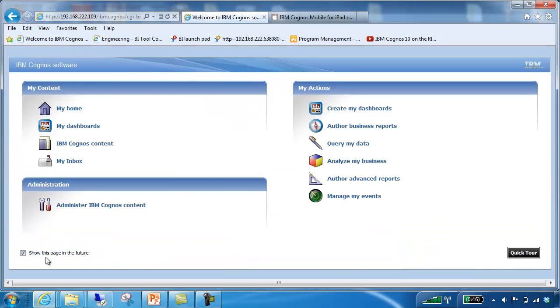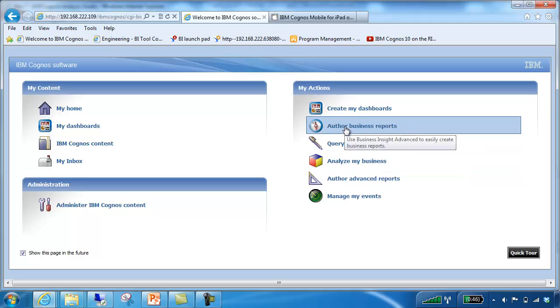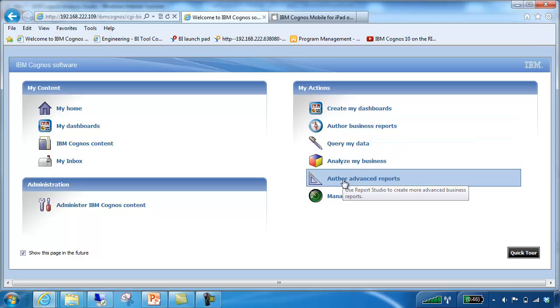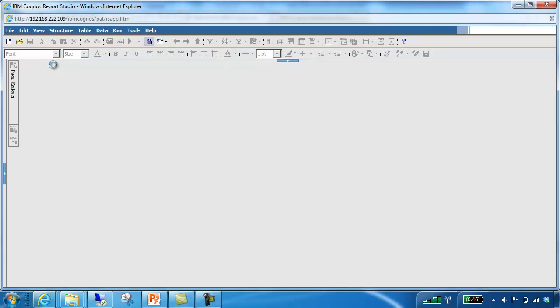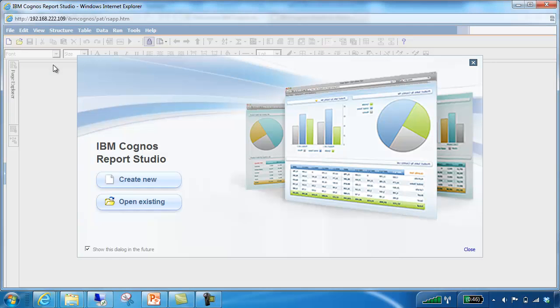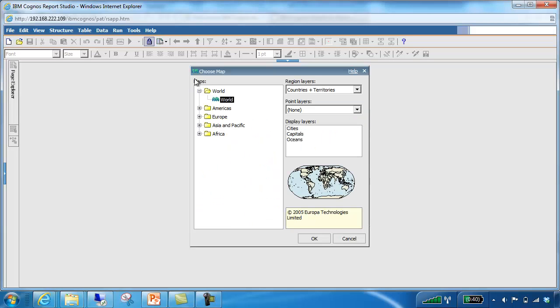Now let's take a look at the analytic reporting capabilities. So some of this is authoring business reports, there's a few basic ones here. The maps are advanced, so we'll go here. Again, I refer to my package. Now some people say that the reporting application is easier to use than the crosstab. So you can see I get a very user-friendly splash screen. Pick my map analysis, go down here.